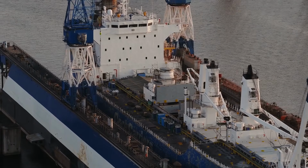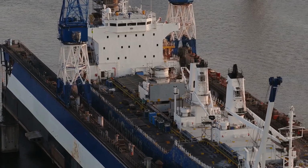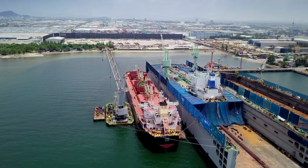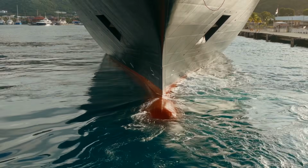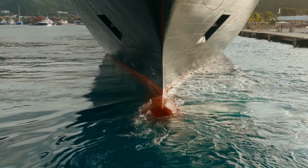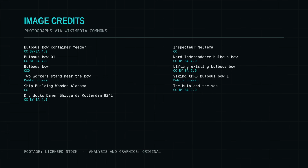Which leaves you with something you can use. That bulb is not decoration and it is not a battering ram. It is a guess. A shipyard's guess about how fast this ship would spend its life traveling, made years before it ever sailed. Next time you see one, look at how far it sticks out. Someone bet millions on that shape.